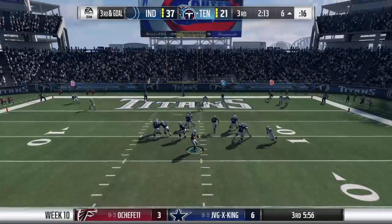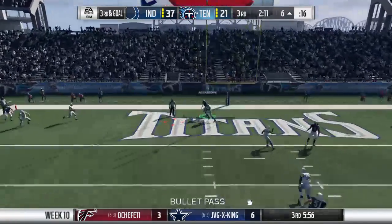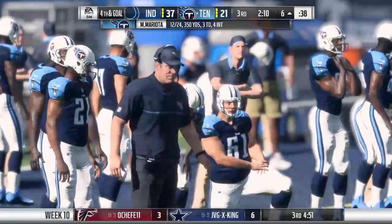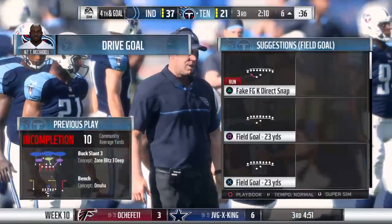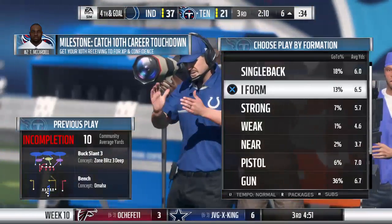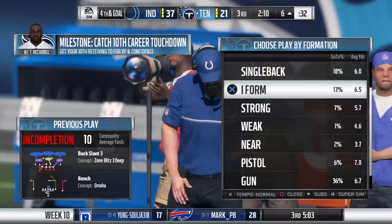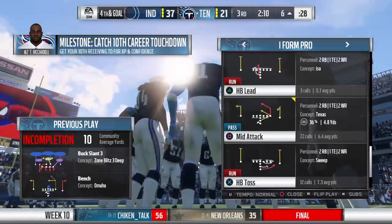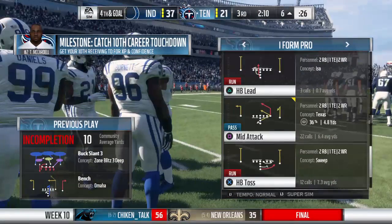Now Mariota. And he fires one, but incomplete. I know every offense wants to start their snaps closer to the goal line, but it's actually harder to throw the ball in those situations. You throw into that tight coverage, you see what happens. Hard to get the ball in there. Not enough space there. Lucky maybe that it wasn't intercepted.